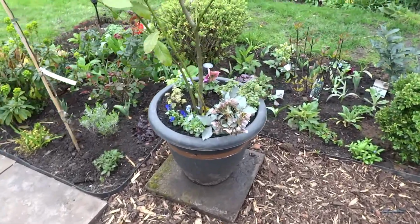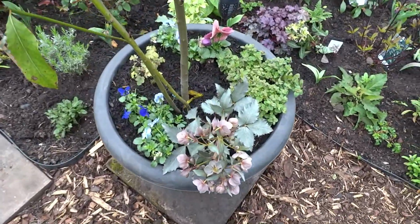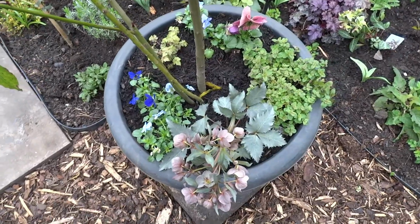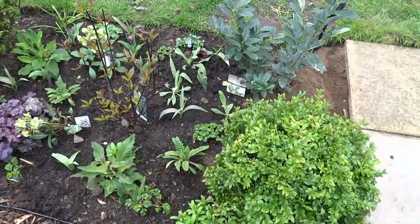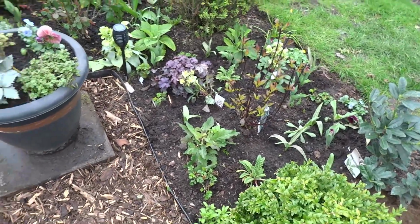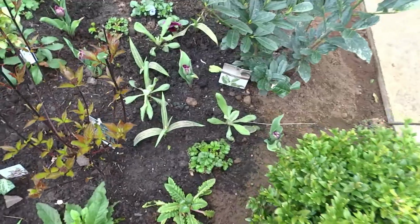So as planned, I have a bit more space around here. I kept my bay plant in this area and just underplanted it with a few plants to tie in with the rest of the section. So this is my new border. Most of the plants were already here. Some have been moved around. Some I had elsewhere, moved them up here.